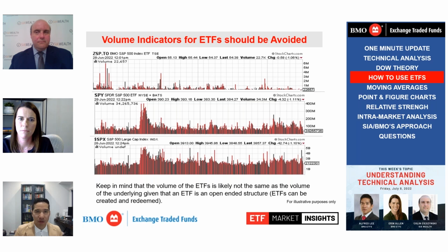With an ETF, given that it's more like a mutual fund in that it's open-ended, that supply could change to offset the change in demand. So because of that, the volume indicator is less of an indicator in terms of confirmation of a trend that we see in the market. So I'd be a little bit hesitant to use volume indicators for ETFs, but every other technical analysis tool out there could be applied to ETFs other than volume.